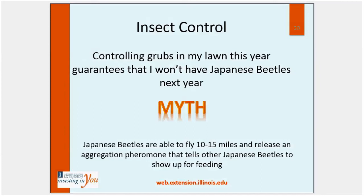It might help if you're having issues with grubs in your own yard, if they're causing damage, because grubs do feed on the root systems of turf. So if you are having grub issues, that might be one thing. But also remember that Japanese beetles come back to your yard, and they're going to lay eggs. It's kind of a cycle. So just because you control grubs in your yard does not eliminate next year's issues.